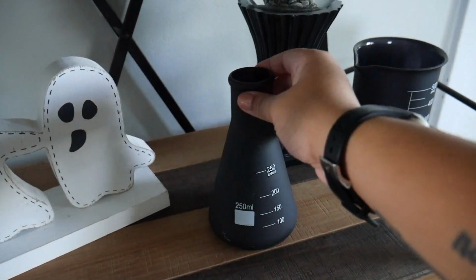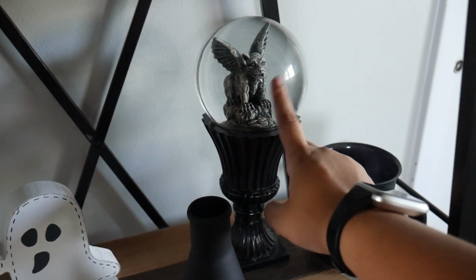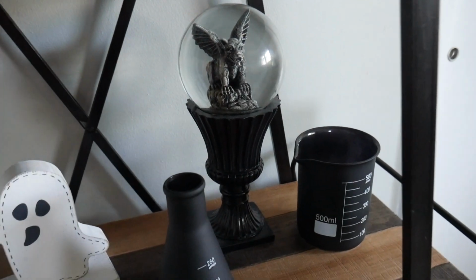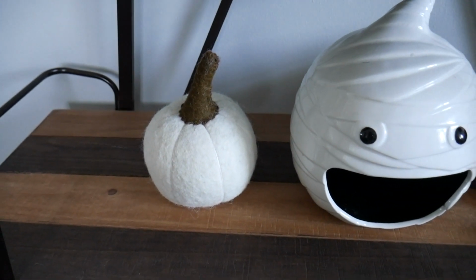These are the same ones that are from the bathroom, just different sizes. And then this snow globe is what you call it. This actually has like some confetti in it, but it looks very gothic and creepy. I like that. The next row has a felt pumpkin, going for a lot of textures if you didn't notice.